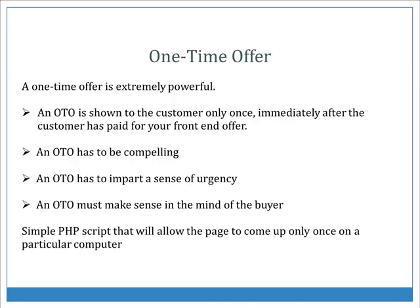There's a simple PHP script that will allow the page to come up only once on a particular computer. We're not going to get into all that tonight. You can go online and just search for free one-time offer scripts. You will come up with all sorts of results, scripts that you can put in there for free to get started with, until you can get some of the better paid ones.